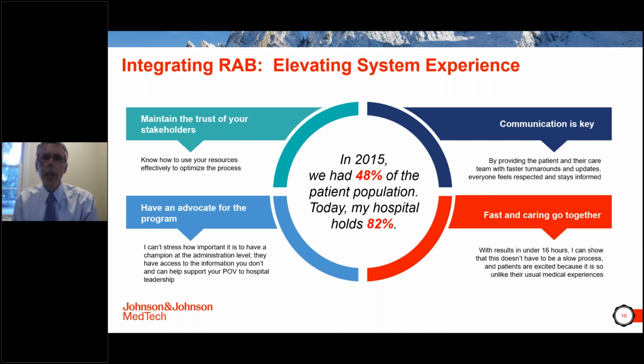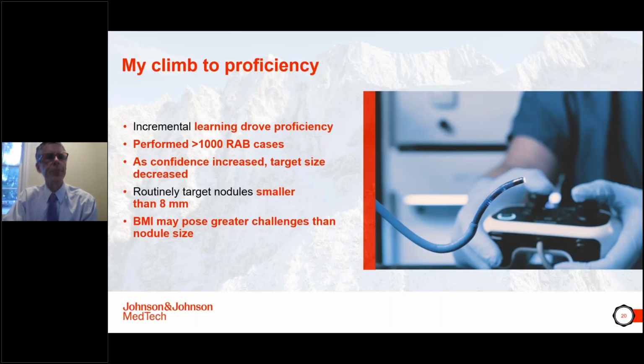And then I would say finally that fast and caring go together. So we really try to get results quickly. I've had cases where we went from referral to diagnosis in 16 hours. So it doesn't have to be a slow process, and patients are really excited because it's not like what they're used to experiencing. And when you generate a patient and provider experience that's that good, it always gets back to the administration and elevates the entire system's experience.